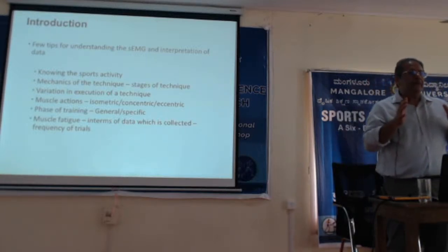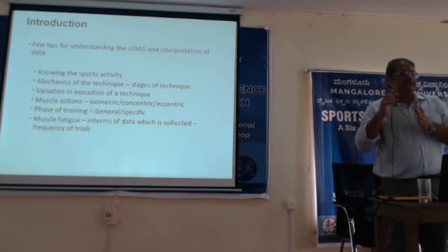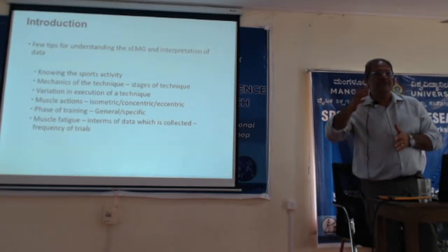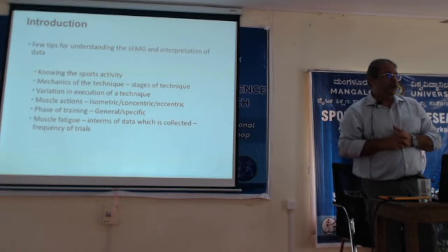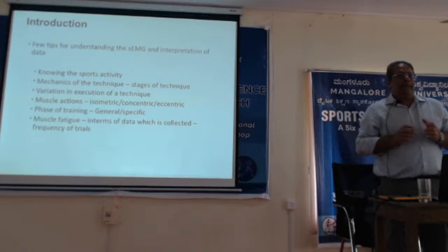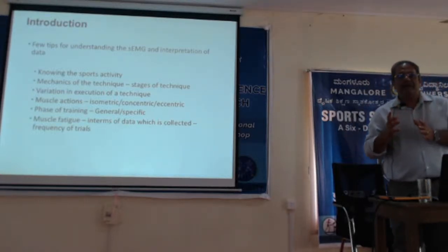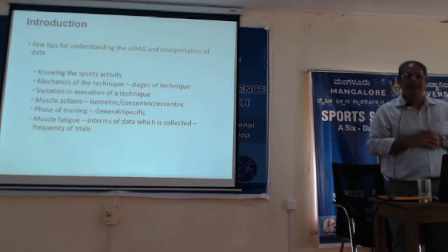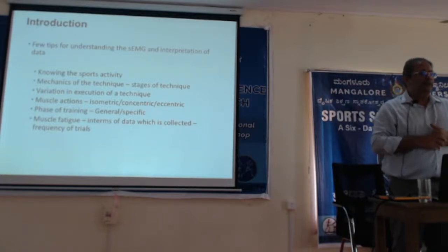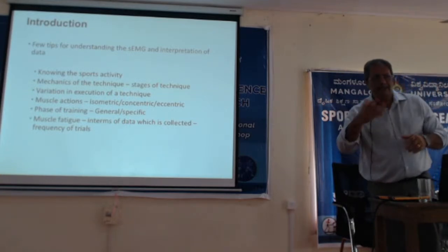In the general preparatory period, you will do things which are general for the development of overall fitness. But in the specific preparatory period, you tend to have specific activity which is related to your particular sport or event. So the exercise, the intensity and the volume of training during these two phases are totally different. If you have any doubt, we have an athletic coach here. You can ask him what is being done in the general preparatory period and what is being done in the specific preparatory period.